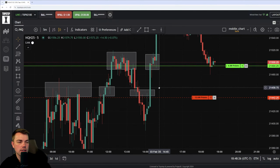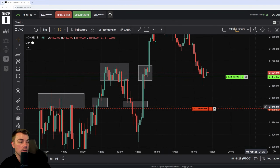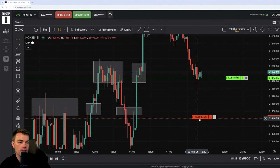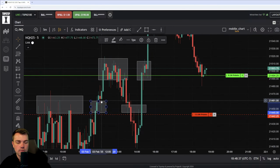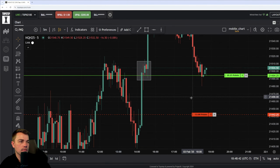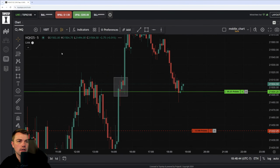Now, these are zones. These are not exact levels. Markets would be a lot easier if these were exact levels, but they're zones. And I have my stop tucked right underneath this zone. My CYA, if you will. I'm going to zoom back into the 100 tick chart.